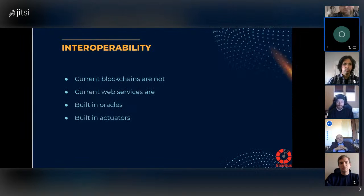Shardus also provides interoperability between networks, a feature that is today not available in most of the blockchains. Since the networks will need to talk to each other, this becomes a key feature in building Shardus, and we see that being an extremely important feature in the success of the software.